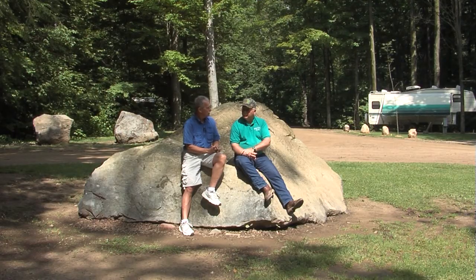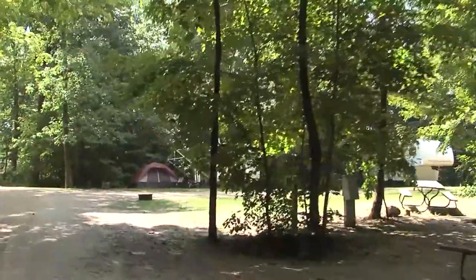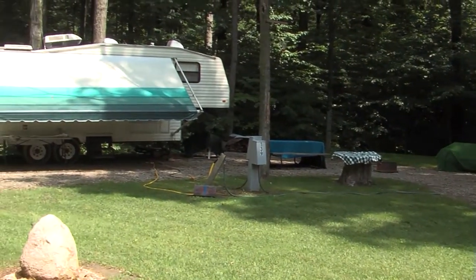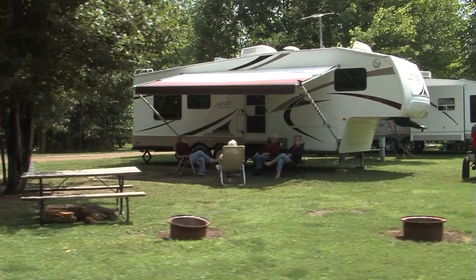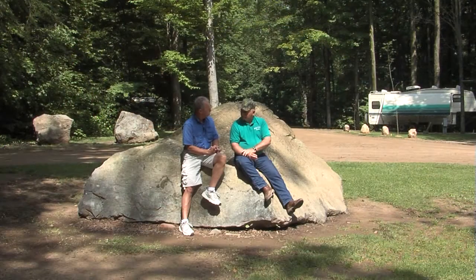Wow, no kidding. Now, how many sites do you have in the park here? We have 147 sites. We have 52 full hookup sites, which are sewer, water, and electric. We have some, I think there's 5 50-amp services in here. Then you drop down to the water and electric sites, and then you can go down to the rustic sites, which are right down off the river. Okay, so good variety. Yes.